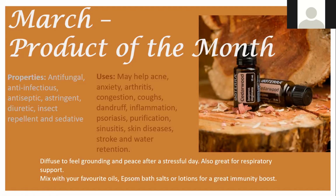Okay. The first product we have is cedarwood, and that is the product of the month. So if you buy 125 PV or more, you will receive this promotional product. Its properties are antifungal, anti-infectious, antiseptic, astringent, diuretic, insect repellent, and sedative. It may help with acne, anxiety, arthritis, congestion, coughs, dandruff, inflammation, psoriasis, purification, sinusitis, skin diseases, stroke, and water retention.